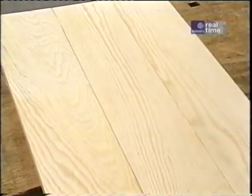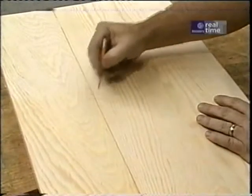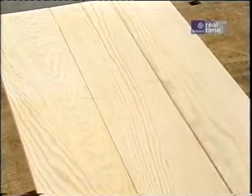Now, one more thing, and that's so that these boards will stay in the same orientation, I'll just put a little mark across each joint to code them. One on that one, two on this one.